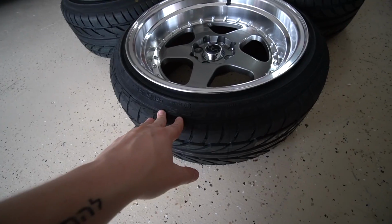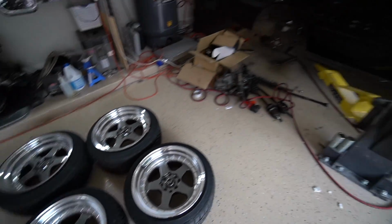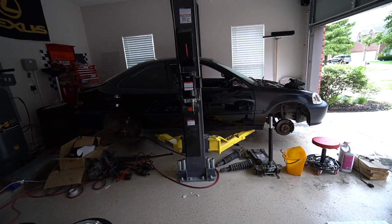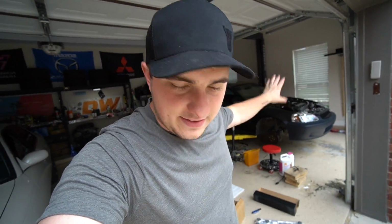These tires were like 30, 40 bucks a piece off of Amazon. This car is gonna do a 100% turnaround, and I'm very excited about it. I'm not gonna have you guys watch me do any of the installs. I'm just gonna get dirty, sweaty, nasty. I'm gonna get that done. We're gonna swing back to when the coilovers are about to go on.